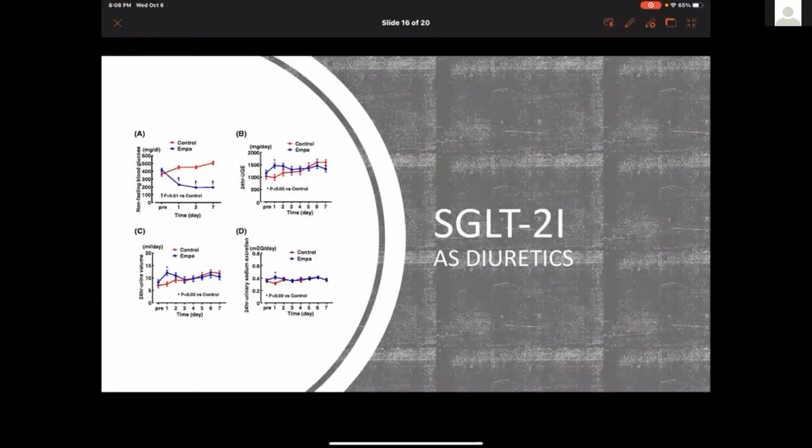Same thing with the SGLT2 inhibitor. And you can see here with empagliflozin, after about a day of the use of the medication, now this was more of an animal model study, you can actually see that there's increased urinary sodium excretion briefly, as well as increased volume loss, or urine volume loss.